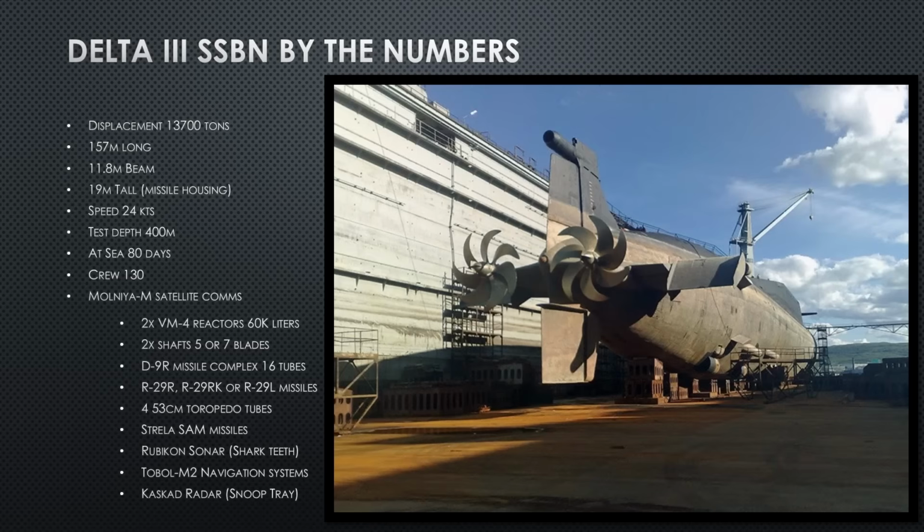They have the 2 VM-4 reactors that we talked about, and 2 shafts, with 5 or 7 blades apiece. Again, they began their life with 5, and they went to 7. They never mix 5 and 7 at the same time. Let's make that clear: you either have 2 5s or you have 2 7s.